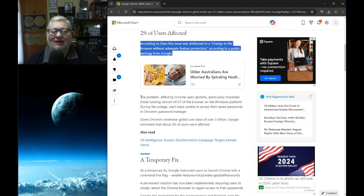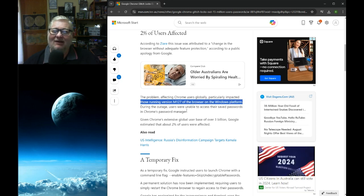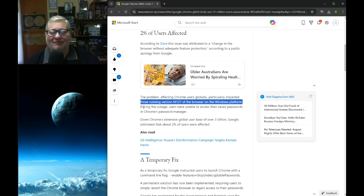Fascinating. Now, the problem affecting Chrome users globally particularly impacted those running version M127 of the browser on the Windows platform. Surprise! Not. Why is it that every time there's an error in an update with CrowdStrike or with the Google Chrome browser or everything else, it's always on the Windows platform? Something to think about, isn't it?